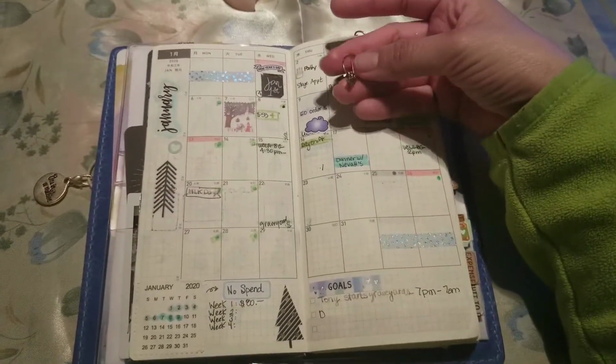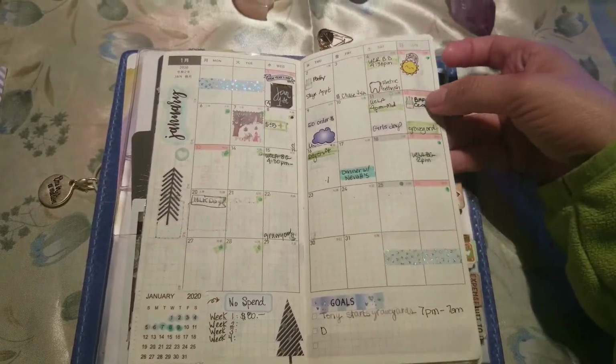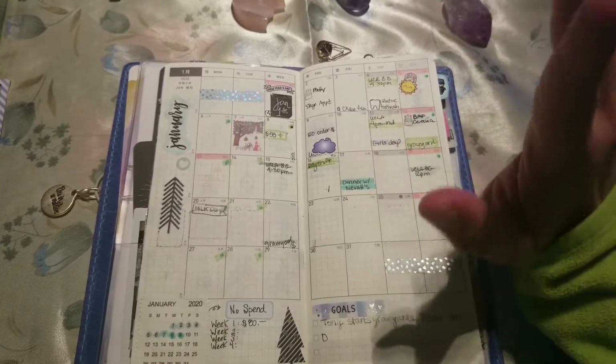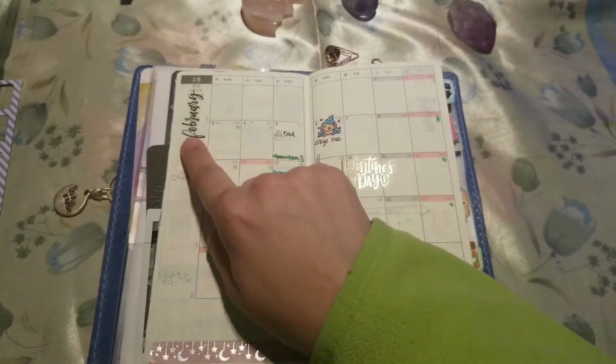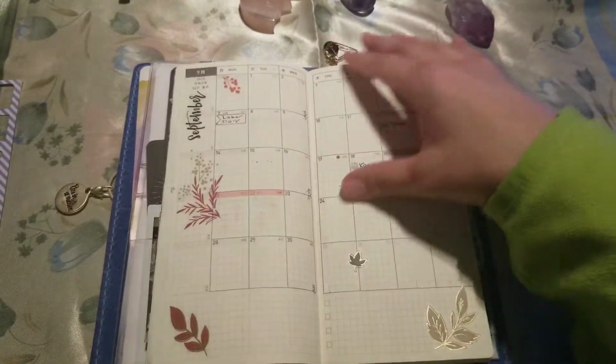I sometimes use a paper clip, or I switch to a little Ollie clip and I keep it all together. Sometimes a bookmark. It just depends what mood I'm in. I'm always pretty much changing things around. So all I did was put some holidays, birthdays, and I put the monthlies. And that's all I pretty much did for the whole year.